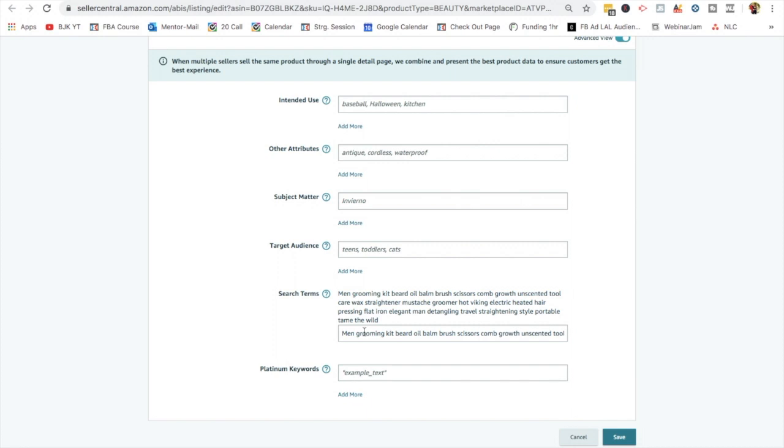Now, one thing you need to know about search terms is that these are not phrases, they're more like words. As you can see: men grooming kit, beard oil, balm, brush, scissors, comb, growth, unscented, tool, care, wax, trainer, mustache, groomer, hot Viking. Viking is one of my top competitors. Electric, heated, hair pressing, flat iron, just like that. So if someone searches for grooming kit for beard, I'll show up, because I have those. You don't have to put full phrases.